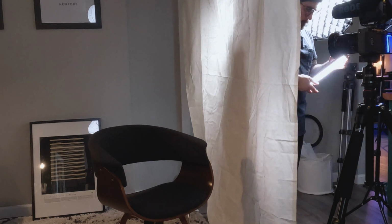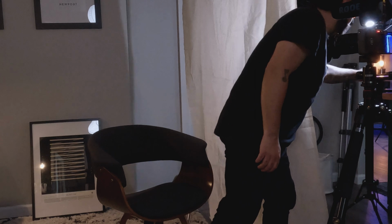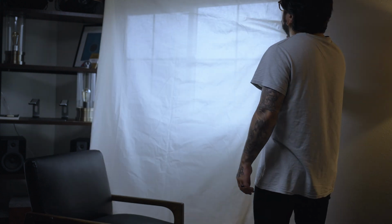Okay, so here is the Ambit Full. I had to get it pretty cranked up to get it bright enough, and also put it almost right next to the scrim to get it bright enough to look a little more like window light. Again, the least expensive option is gonna be your sunlight coming through the window with your scrim taped onto the wall. But if you're in a room where you don't have any windows or limited on windows, this is not a bad way to go.